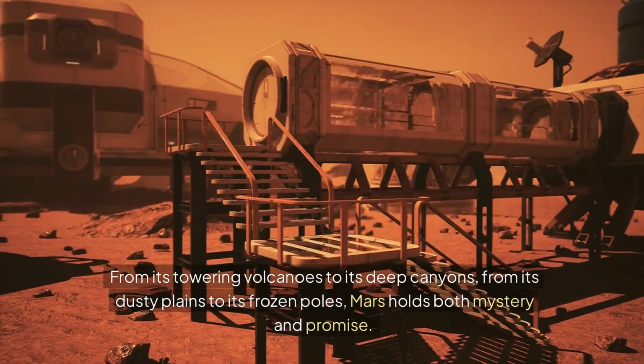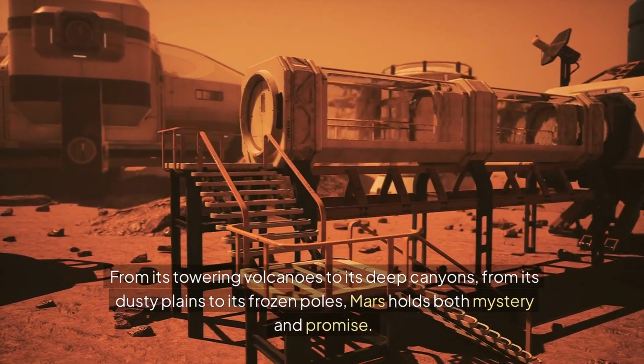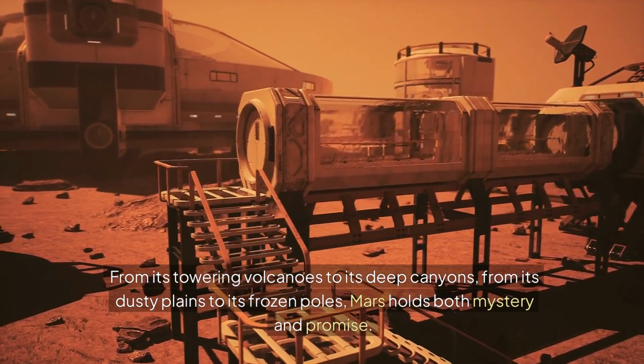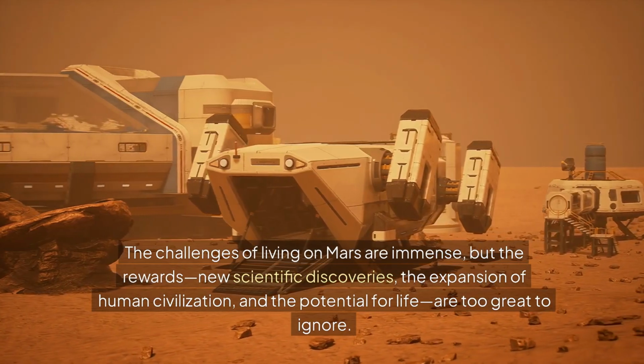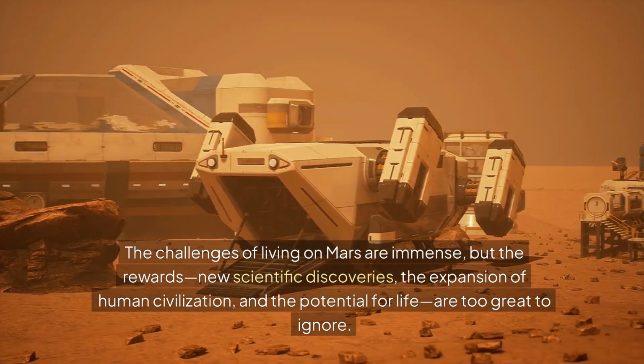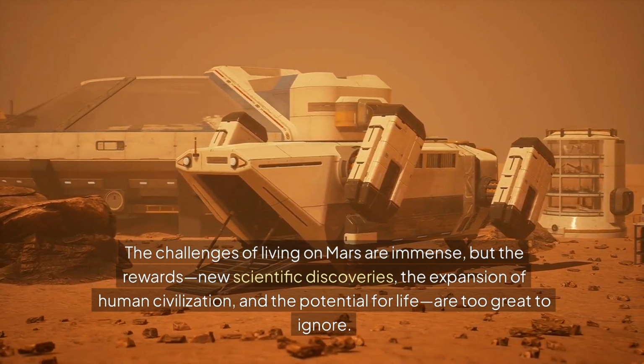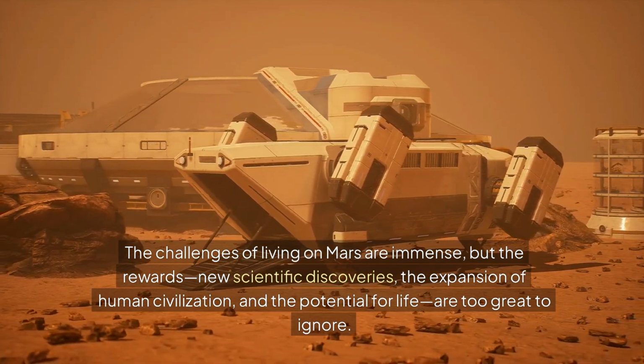From its towering volcanoes to its deep canyons, from its dusty plains to its frozen poles, Mars holds both mystery and promise. The challenges of living on Mars are immense, but the rewards, new scientific discoveries, the expansion of human civilization, and the potential for life are too great to ignore.